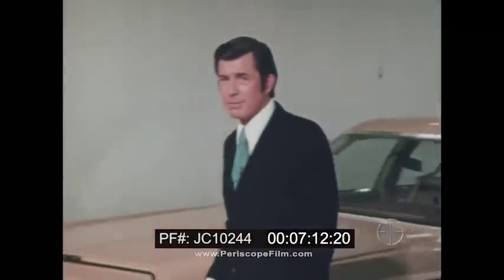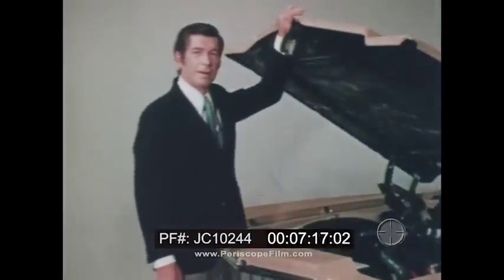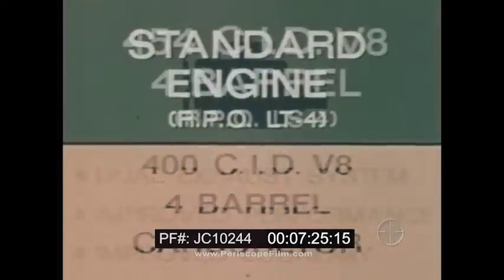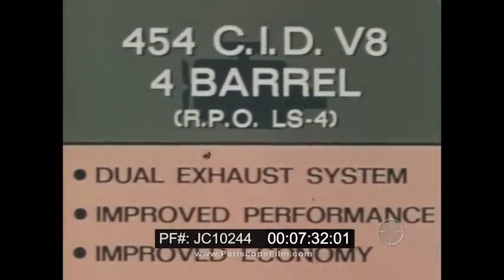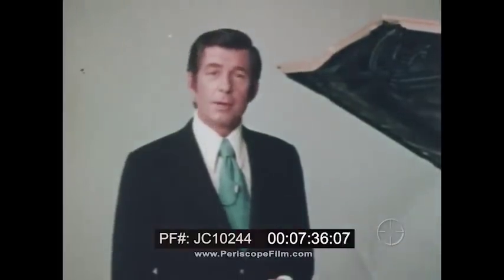Power is another prime consideration for wagon buyers. The standard 400 cubic inch V8 with new 4-barrel carburation has the power most prospects need for their cargo and passenger carrying requirements. For added performance, recommend the 454 cubic inch 4-barrel V8 with the new dual exhaust system. If your prospect pulls a boat or trailer, tell him the 454 has great low-end torque for his trailering requirements.